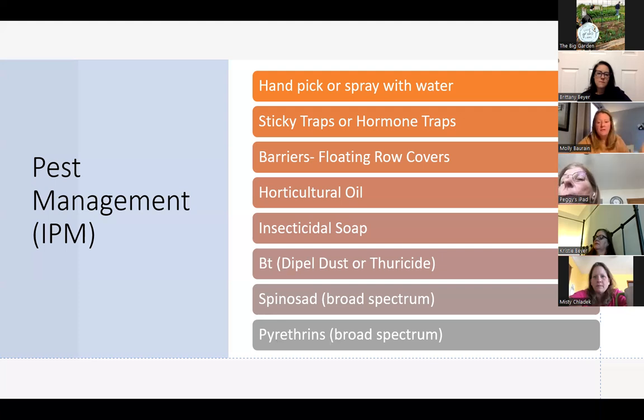You can also put out sticky traps or hormone traps for Japanese beetles, for example. You can trap those with hormone traps. Using floating row covers, so any kind of physical barrier over your vegetables, is really effective. The only caveat with that is that you need to remove those row covers during pollination time. So when the flowers are open, you want to make sure that those flowers are being pollinated. Otherwise, you're not going to get any vegetables. You're not going to get any cucumbers and squash and things like that. So you need to remove your row cover during pollination time. And then after that point, once you see them starting to develop, then you put the row cover back on, and that can act like a physical barrier against a lot of your pests. That's really effective for many of them.